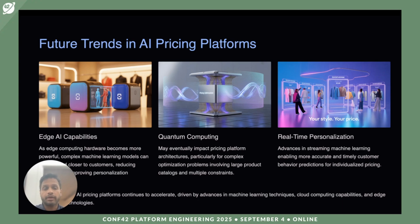With that, we talked a bit about how the architecture or how we can build an AI pricing system. As we know, in the world of AI and pricing, things are continuously evolving. So there are future trends that we need to prepare for and we need to account for as things evolve. Edge AI capabilities, quantum computing, or real-time personalization are the ones where things are moving very fast. We have to make sure we're evolving our architecture and systems to handle all those complexity that get introduced as we make progress in all those different aspects.